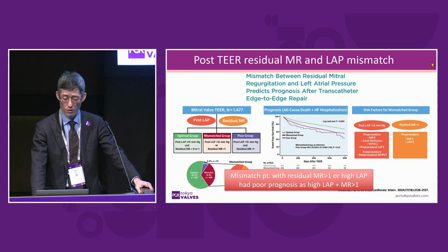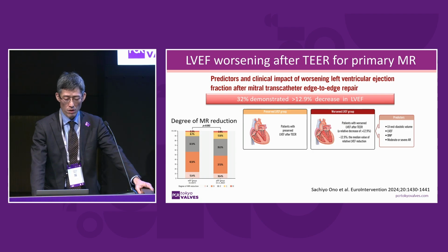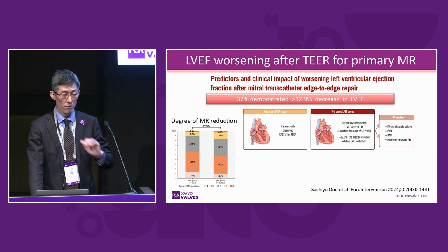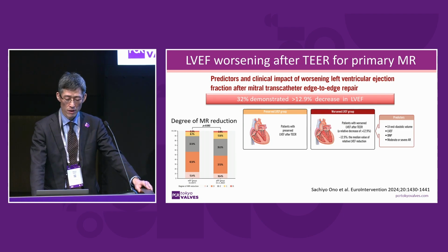These are the risk factors for the mismatched group, and you should read this paper. It's a really important paper. Also, there are patients whose LVEF is worsening after the TEER. That has been shown in a surgical group, but what about in TEER for primary MR?